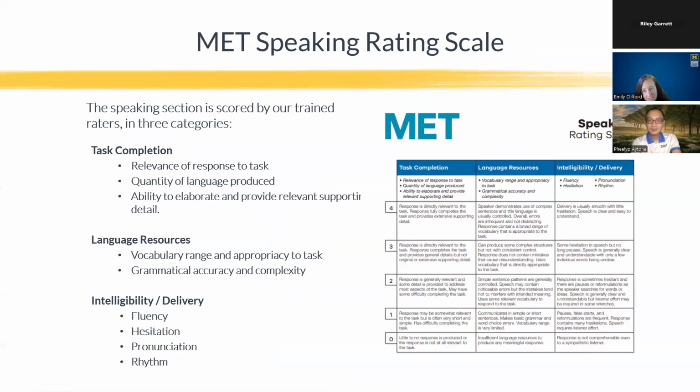As a quick reminder, this is how MET speaking is rated. You can download the full rating scale if you want to look at it closely, and I recommend doing so as part of your MET preparation so that you really understand exactly what the raters are looking for, so you can make sure you're hitting all of the points that you need to when you're practicing, which will give you confidence when you come to your test day.